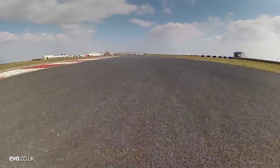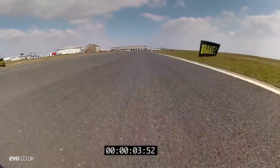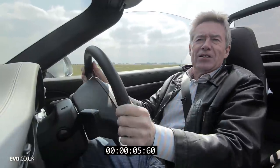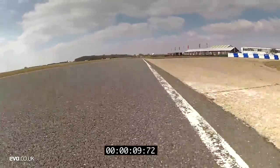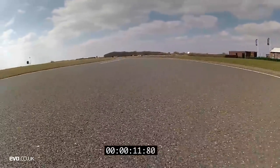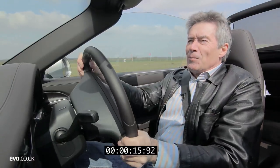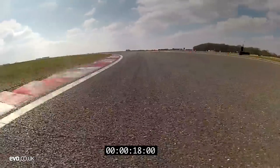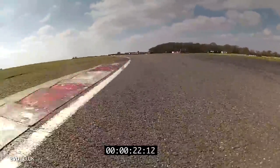Start the clock now. Right, hairpin, brake, brake, brakes. Snatch it down to second gear. Don't go too mad on the power to get the traction out of the corner. Briefly up into third. Dive across the road. Just a little blip of the throttle. Keep it neat, Tiff. Keep it neat.